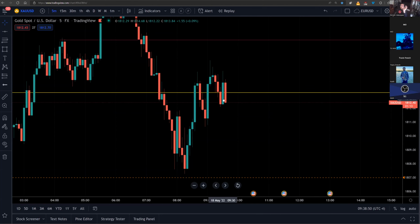Like this kind of closing bullish doesn't mean look for buys on gold. And for the most part, it's like that, but every day is circumstantial, you know what I mean? You don't know what's going on. It's news or any fundamental that's not mainstream. You just don't know.